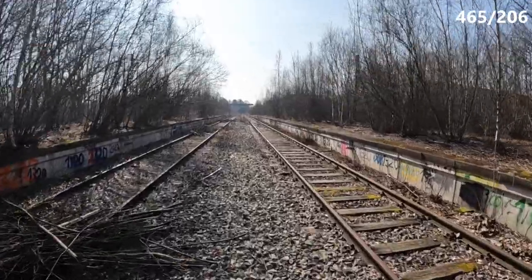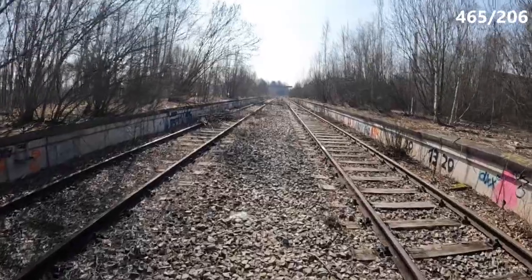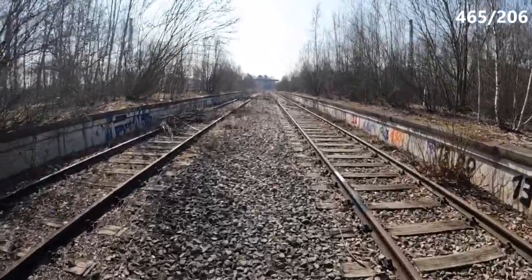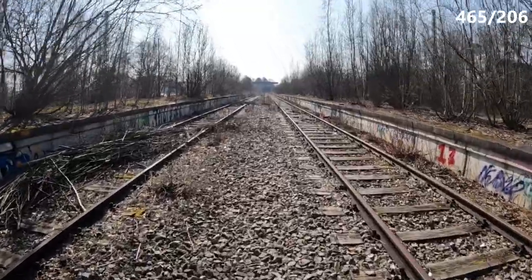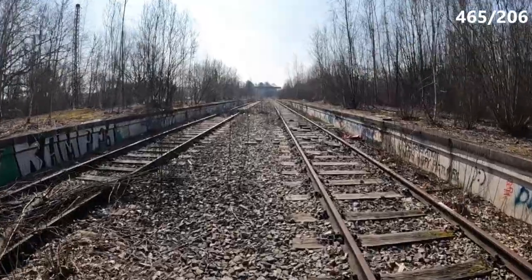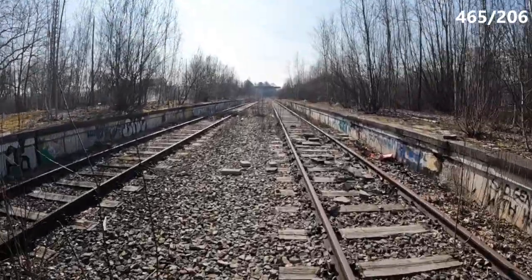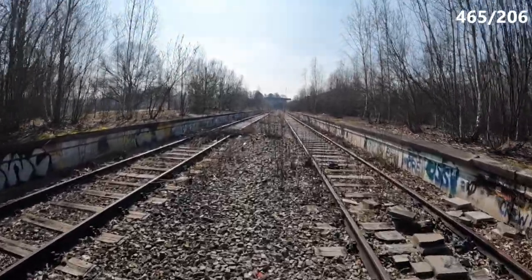But it's so cool. I'm glad I came here on time, because who knows, maybe 5 years from now. I just read on Wikipedia that the city of Munich bought this from the German railroad, so at some point it's gonna be demolished and probably just, I don't know, another park or something built here instead.